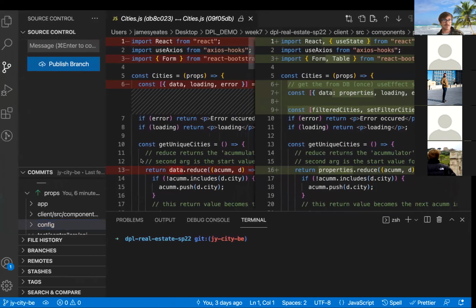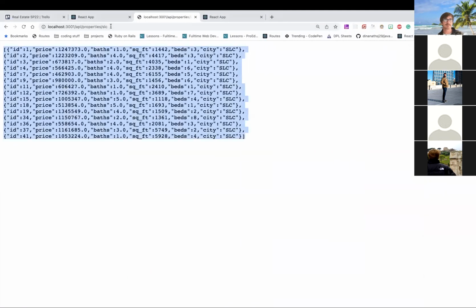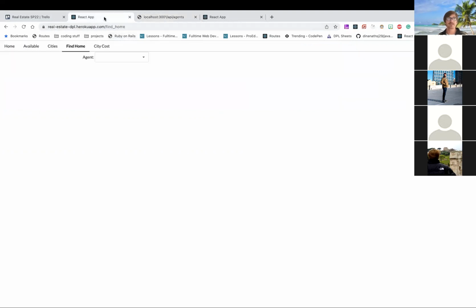So I think the routes are going to be a pretty good file to look at. We have this agents. We saw we added these three: properties, cities, and city. Those were with the city feature, but we also did this git/agents, API agents. And that was the call that gave us back all of the agents sorted by their unsold homes. Cool. And if I go to my wireframe, that's the backend call for this. Cool. So that's as far as we got.